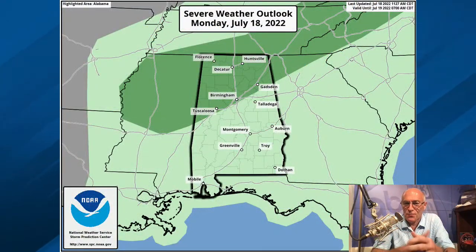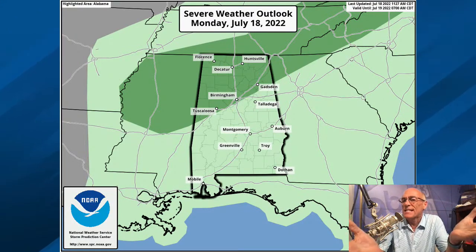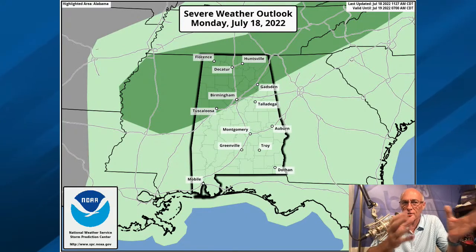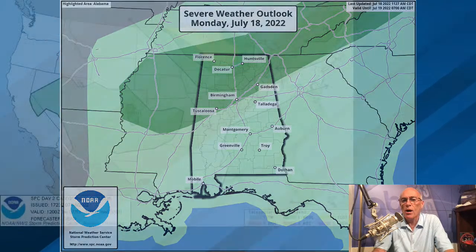A marginal risk for about the northern quarter of Alabama. And this is basically north of a line from Tuscaloosa to Birmingham to Weiss Lake. The area is in darker green. And really and truly, the way it's lining up now, the heavier storms should be along Interstate 59 initially and then sagging southward. And again, we see these outlooks from time to time on a summer day. There's no tornado threat today. Just keep in mind that some of the storms could produce strong gusty winds, and there might be a wet microburst in spots. That's a localized area of really strong winds, maybe enough to knock down trees and power lines, and, again, scattered pockets.